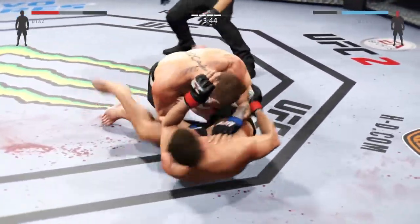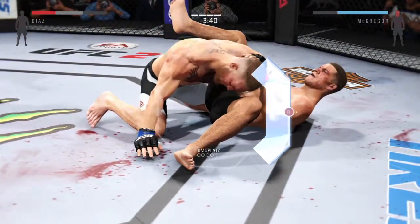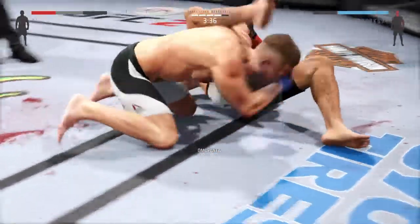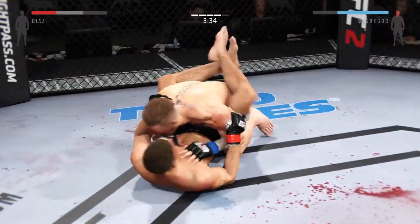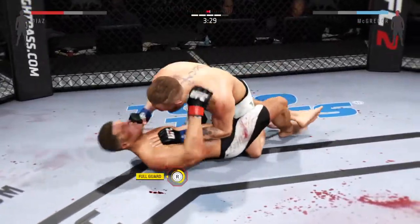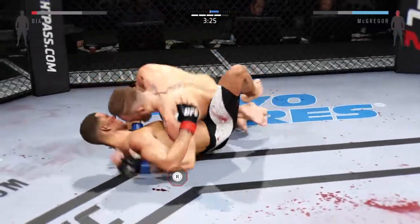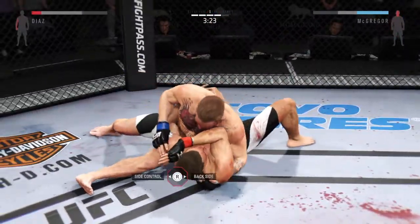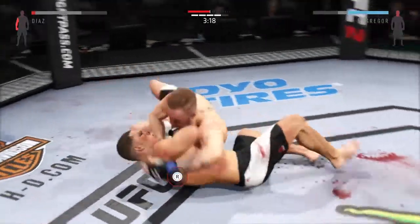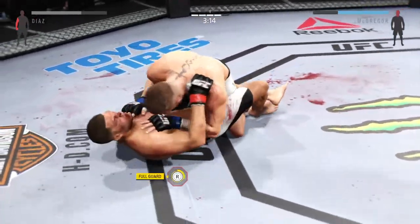Now he's back into full guard. Diaz is going for a submission. He's looking for the omoplata shoulder lock. And what he wants to do is... He can't hold it. McGregor gets it to half guard. Nice pass. He's inside control here. He's in half guard.